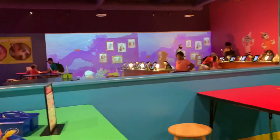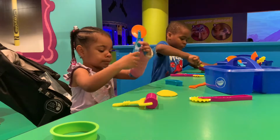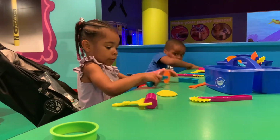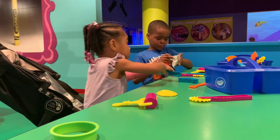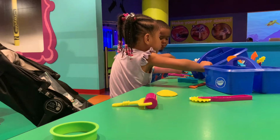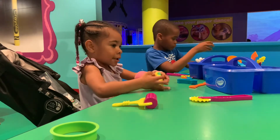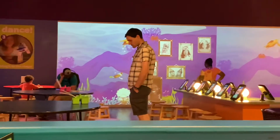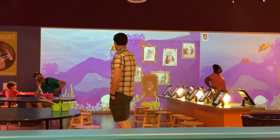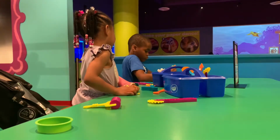I want to make a mouth zombie. And Mama's over there making a silly selfie. Mama, I want to go paint. All right, we ain't got to that yet. Mommy made a silly selfie. I don't think it's silly. And there's her silly selfie. Yeah, yours ain't silly.